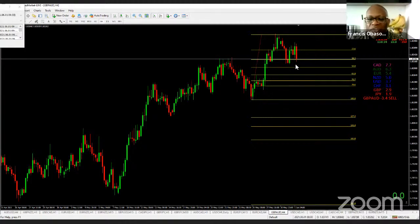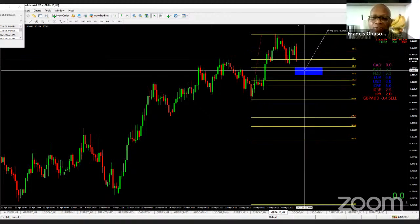A lot of traders will prefer to get in around here, anywhere between 50% and 61.8% pullback. For me, that's where I love to usually get in, anywhere between the 50% pullback and the 61.8. So when price pulls back to that zone, I will usually buy for a continuation.